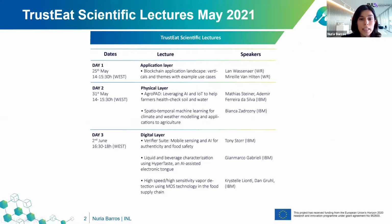So these activities are framed in the scientific lectures of Trusted that we are having today and next week. So stay tuned, or well, you already have the link for next week about the physical layer lectures with colleagues from IBM Brazil, and the digital layer will be on the 2nd of June with colleagues from IBM Zurich and California.